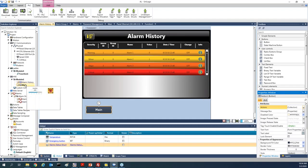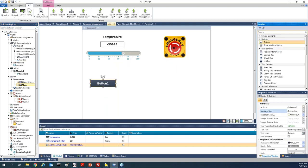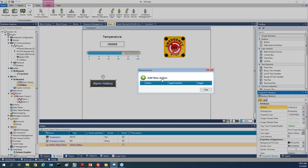We'll do the same from main to alarm history. So I will add a new button here. We'll give it a label. An action, load screen, alarm history.